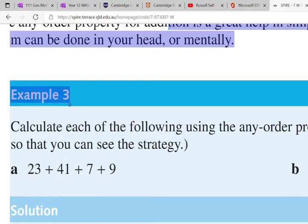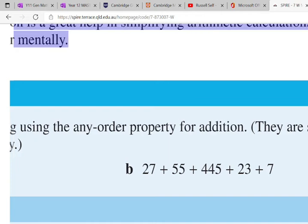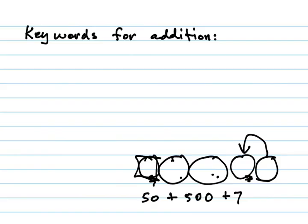All right. So here's what I want you to do. I want you to do this one. Just think about, first of all, the friendly numbers. Take a look at it, because then I'm going to call on people, and I want you to tell me what the friendly numbers are there. Now, we're also going to talk about a few key words that mean to add.